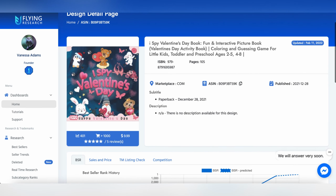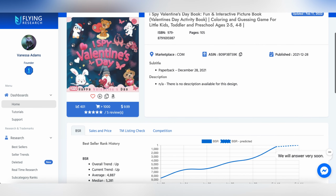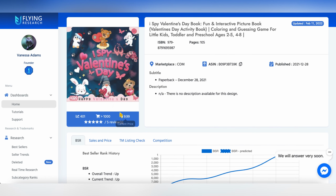So as you can see, you can create just one book and it's making you tons of sales. Niche number 3 is I Spy Valentine's Day Book, and it's also doing more than 1,000 sales. So all the niches that I picked are doing more than 1,000 sales. That's why I really wanted to talk about them, and it's related to Valentine's Day. So this one is I Spy Valentine's Day Activity Book, and let's take a look at it.